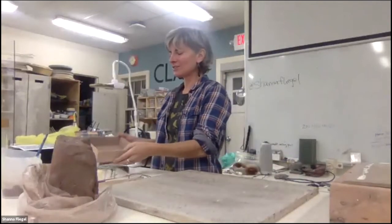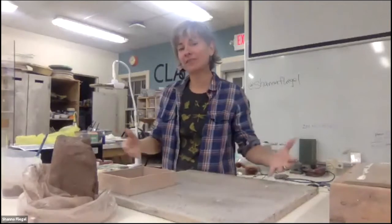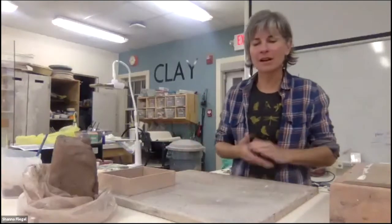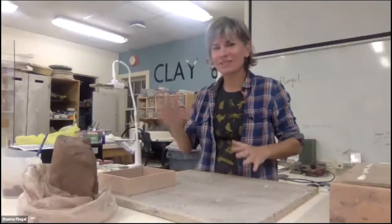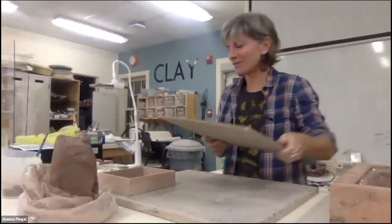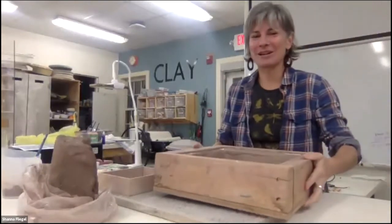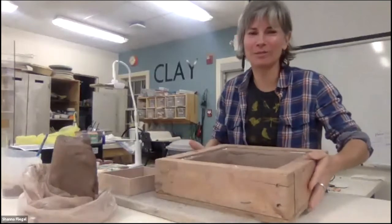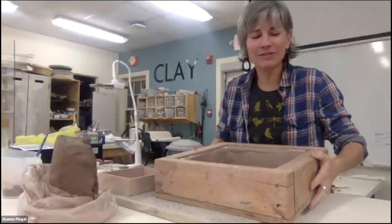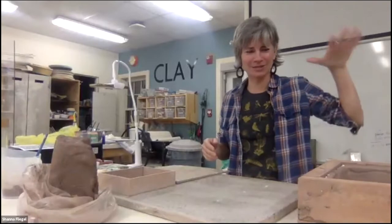So I started trying to figure out, how do I want to create different canvases? How does clay relate to image? Why am I not just drawing on paper? So I just started pressing clay into anything I could. I found this box, which some of you have taken classes with me before. I'm still using it. It's just a hollow wooden box made of plywood and 2x4s. And my professor in grad school one day said, "Where's my step into the kiln?" Because he's a fairly short man.